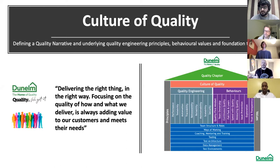The behavioral side of things as well. So that's as, if not more, important than the actual engineering principles themselves. So if we don't have the right behaviors in our teams and the right mindsets, it's really difficult to make these things work. And if you think over the last year with COVID, we've been onboarding a lot of new people, which is amazing, but it's also been very difficult for people to collaborate and get to know each other and build those relationships, which are really important.